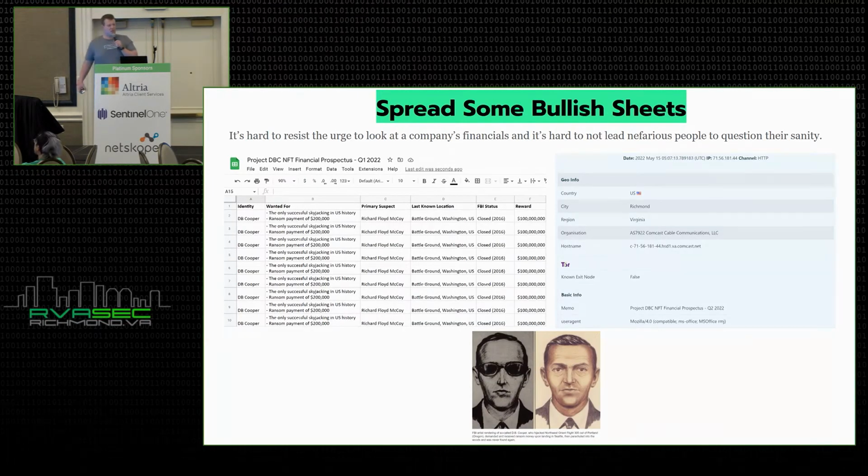And I'm obsessed with DB Cooper because nobody knows what really happened. The whole point here is again to make something that sounds attractive, like Project DB Cooper NFT financial prospectus, whatever that means. Somebody opens it, you could drop all kinds of gibberish. You can make it look as authentic as you want. In this case, I just kind of grabbed some information.